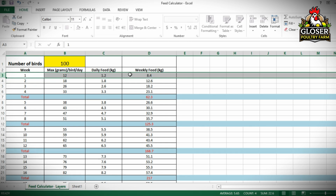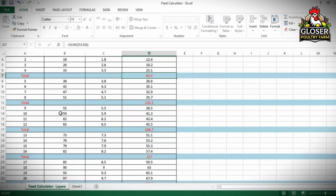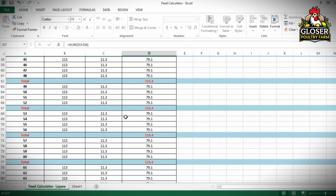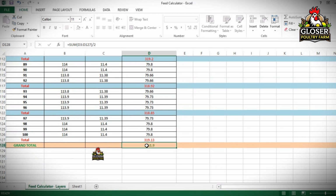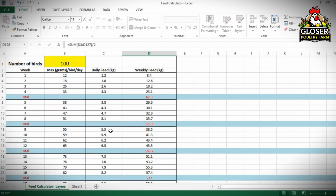It keeps going automatically, week 2, week 3, and so on. It also totals the feed needed for each month and for the entire rearing period. For 100 birds, the total feed from day 1 to week 100 is 7,151.9 kilograms.